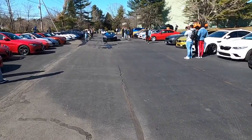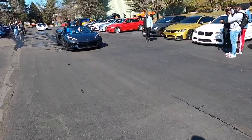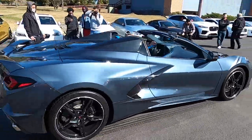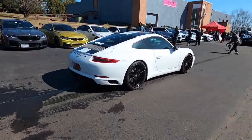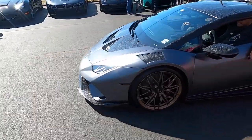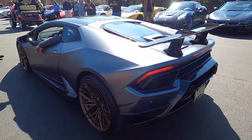The C8 with that blue interior, absolutely gorgeous. Love that spec. 911 Carrera T. Dang, is this a Mansory Huracan? All the forged carbon on this thing. It's absolutely sick.